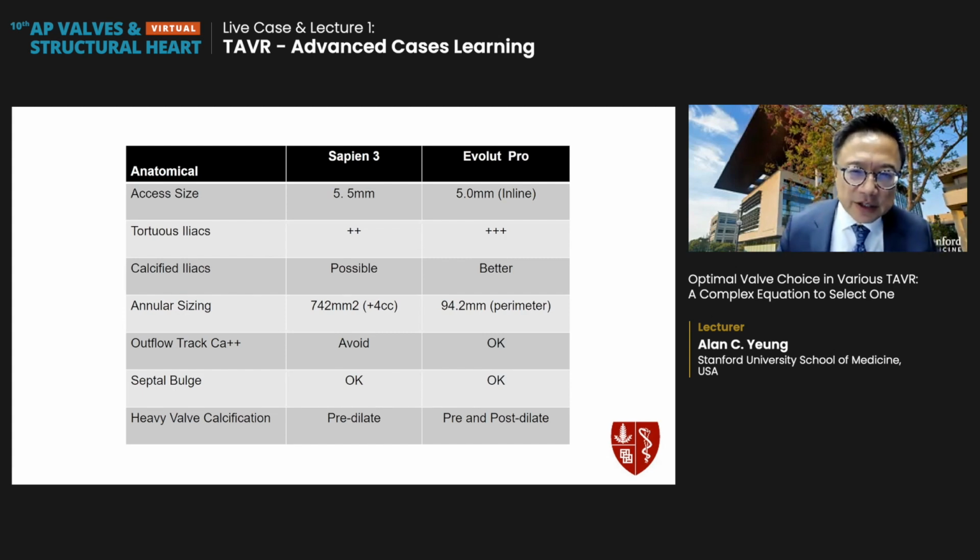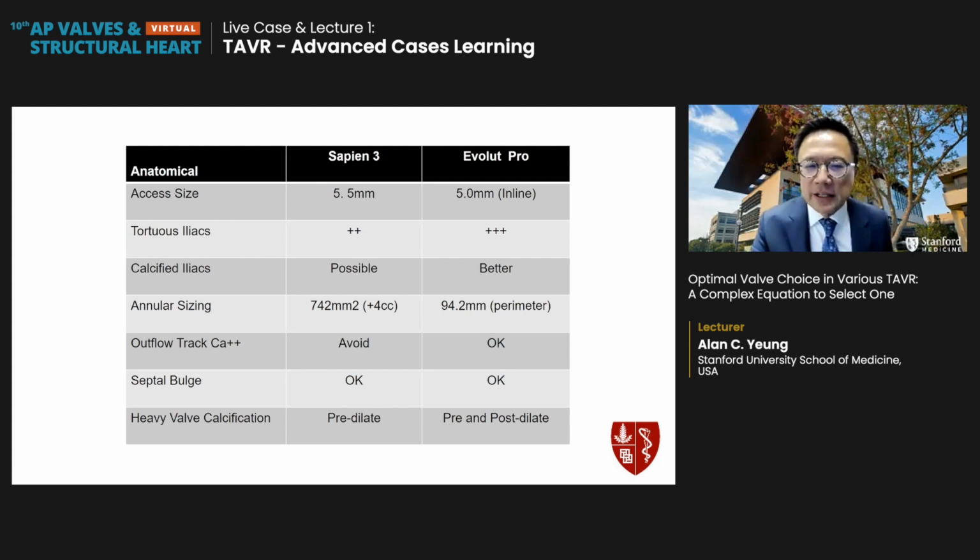Annular sizing, the SAPIEN 3 may have an advantage here, but again, it depends on fine points, that it can actually go up to a higher size, especially if you add 4 cc to the 29, while the Evolut Pro is sized by perimeter. So sometimes by area, generally Evolut Pro is a little smaller. So for large valves, SAPIEN 3 may be the choice. The outflow tract calcium is a relative term. I try not to put in a balloon expandable in a very calcified outflow tract, and therefore cause harm, potentially annular rupture and so forth.